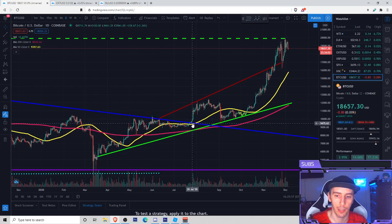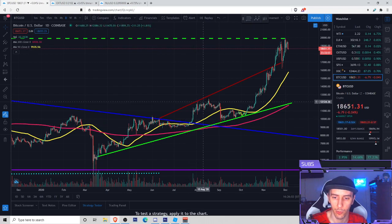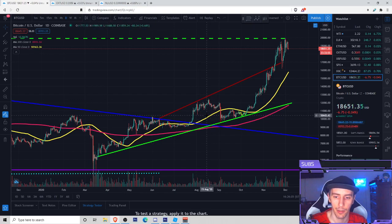There was a point right around July 25th where they started to near one another, but then another rally took place and that gap started to widen again with the 50-day moving average. And then we had a massive drop that took place on September 2nd.